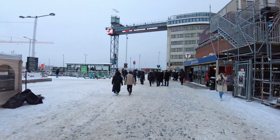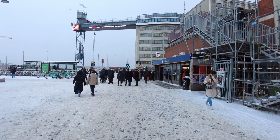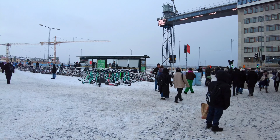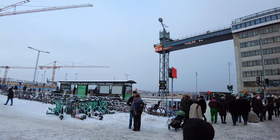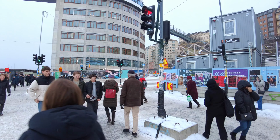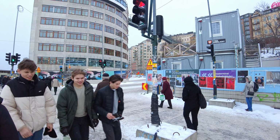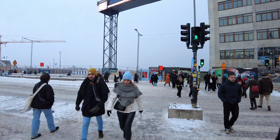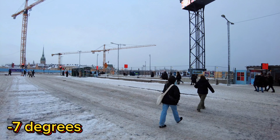So this is basically the subway station, Slussen, and from here to get there, it was under construction for many years and it's been open since October this year, and the views must be amazing from the top. A very cold day in Stockholm, minus 7 degrees something.